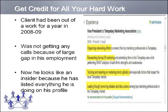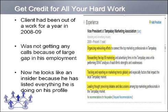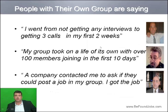Now this client had also been out of work for almost a year and was not getting any calls because of this large gap in their employment. And after we created this group and this position on his profile, this really repositioned him as someone who's well connected and well known in his industry. It made a huge difference in how people saw him. Instead of seeing him as somebody who's out of work, they didn't wonder what he was doing anymore.